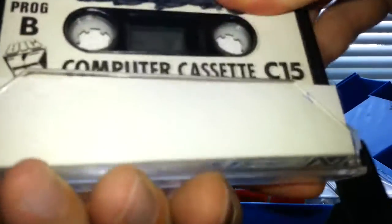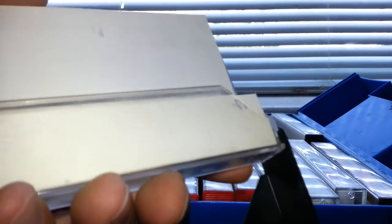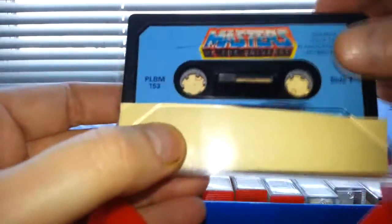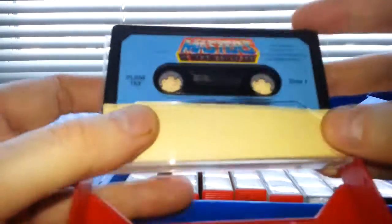What's that? Elite Cheat. Oh my god. A computer cassette by Big K. Kickstart 2 saves. I think I actually uploaded this onto emulation. So I did transform the tape image to a computer file, a TAP file. I've done a video on that, if you're curious to know how that's done. So this was a Masters of the Universe tape.